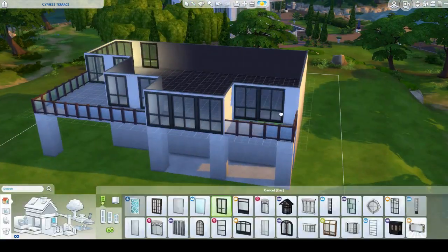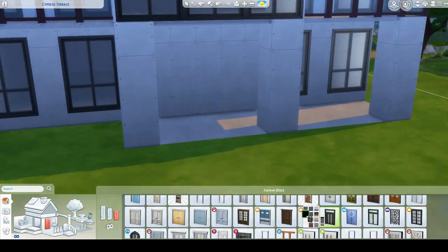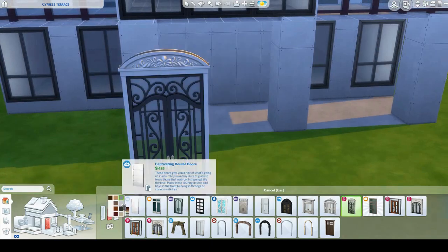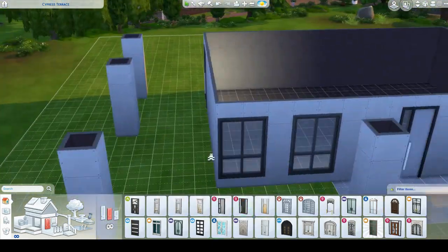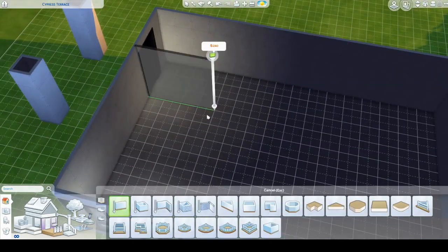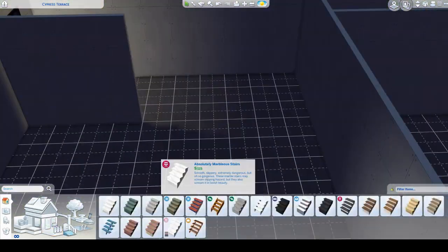Even if I'm trying to follow a certain floor plan and try to make it look just like the picture or just like whatever floor plan or house I found online, I always go off on my own little thing and do it myself in my own way. So that's what I did here. And I'm pretty happy with how it turned out.